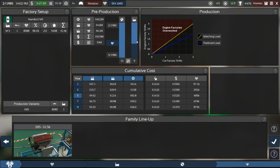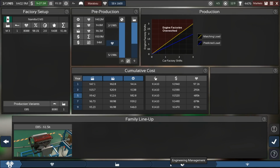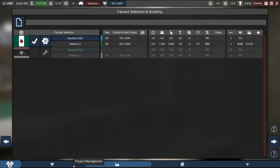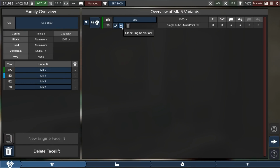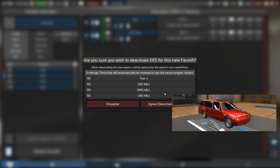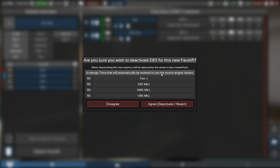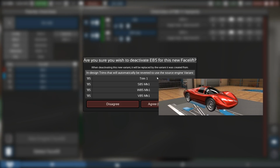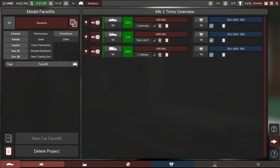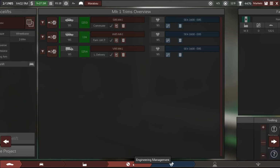Although, what we might be able to do is in this facelift, add the old version to it. So if we take this one out, oh fuck, okay, they're going to be reverted. That is fine, Hans Mobil. We agree, and then we add the clone. Let's try. Okay, now all our cars have the correct engine once again.